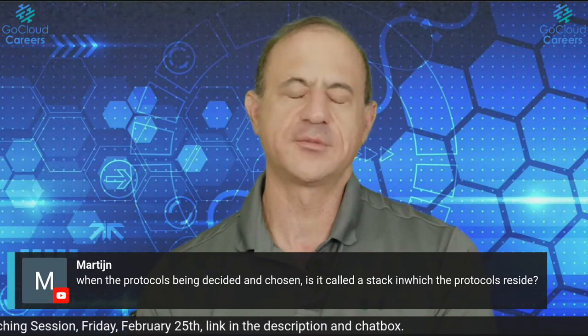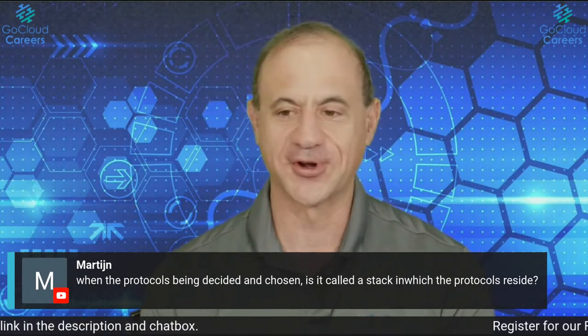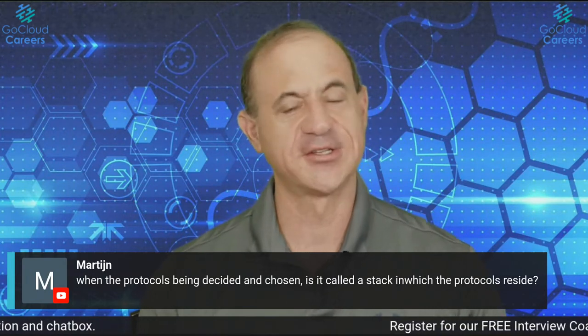So why do these protocols call the stack? I don't really know. I'm not a programmer, but sometimes they call it the TCP/IP protocol stack just because what's going on is we've got multiple protocols there.